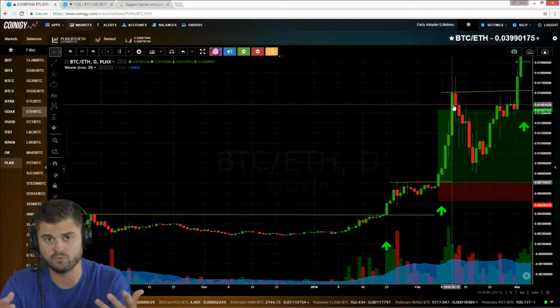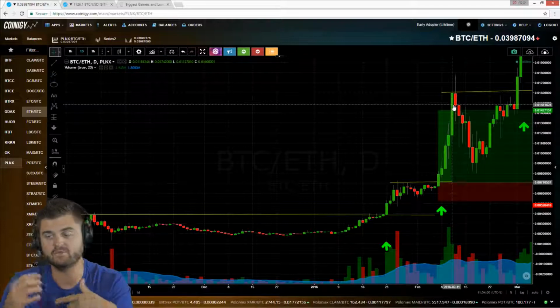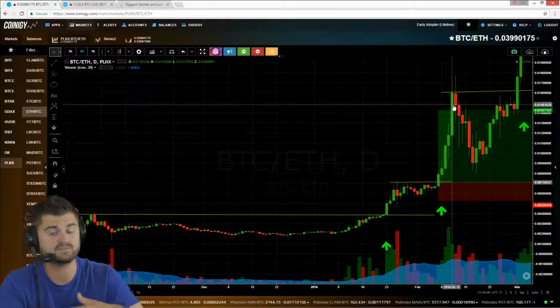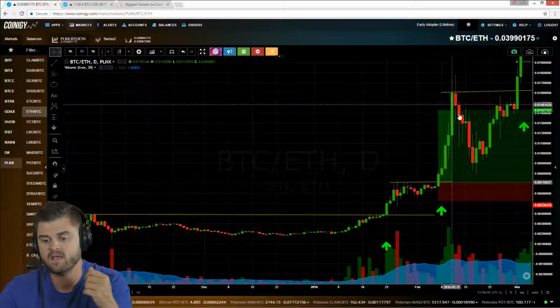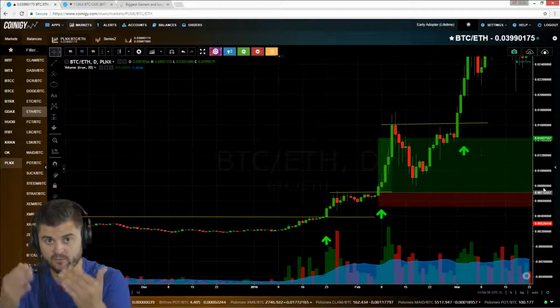And when it comes to risk to reward, I always like to look for an absolute minimum of a 2-to-1, meaning for every dollar that I'm risking, I want to see the potential to make at least 2. Sometimes you get it, sometimes you don't, sometimes it way exceeds that, sometimes it actually fails and you lose money, right?